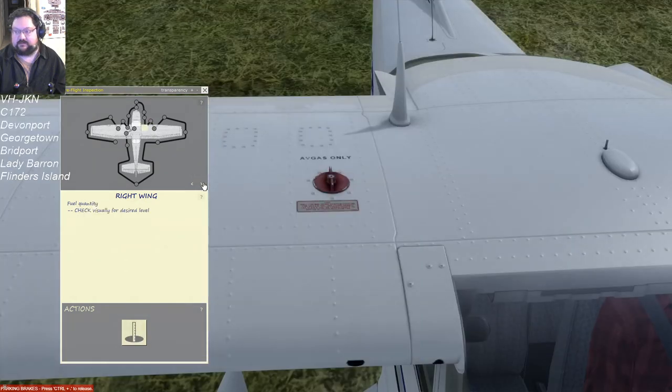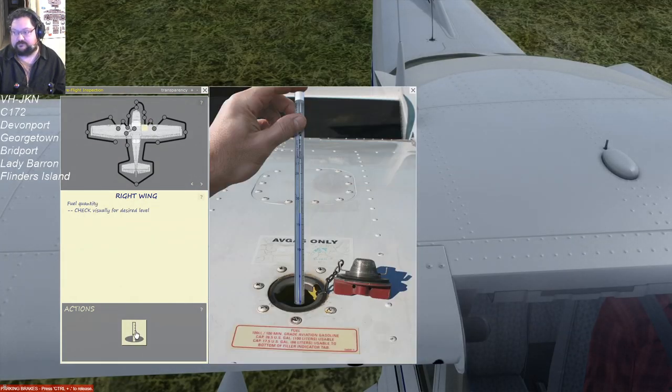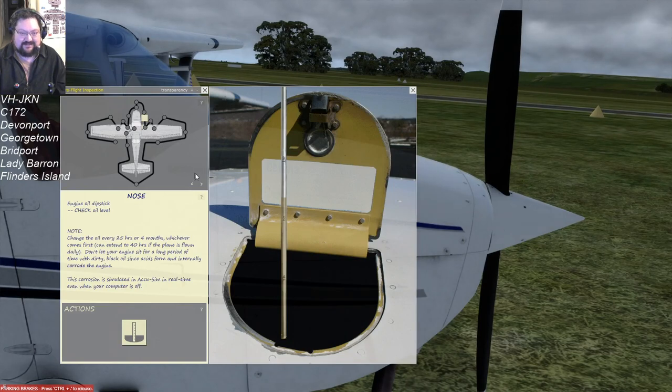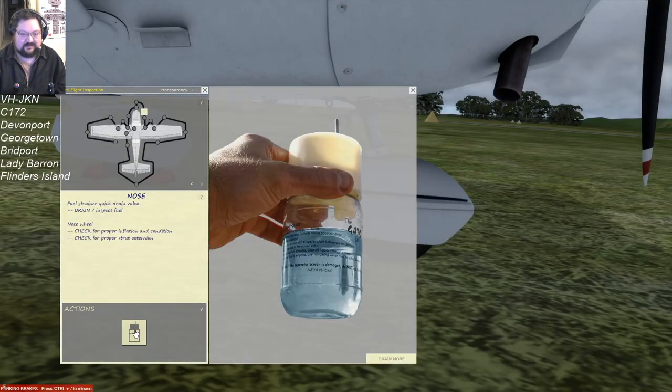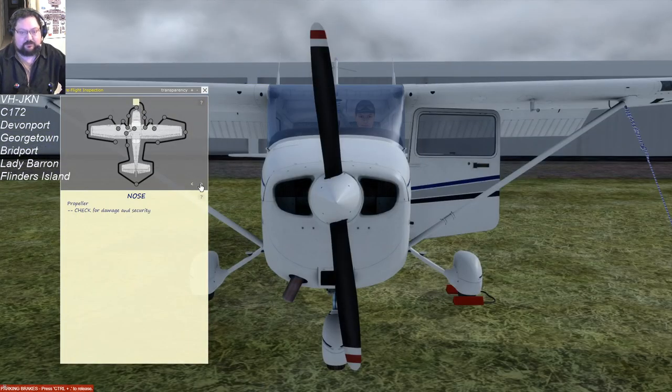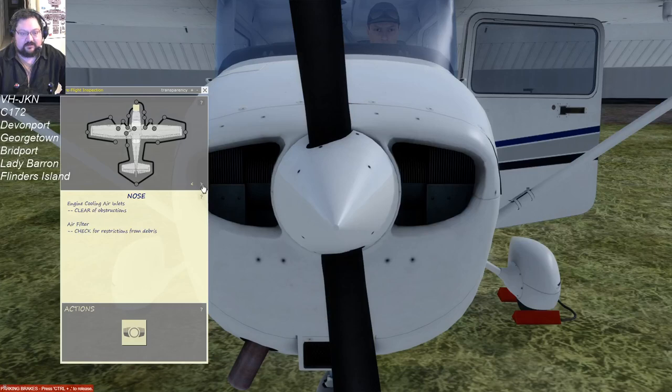Fuel drain is done. Aaron's saying it's not crap. That's, if there had been an X-Plane aeroplane that I was really interested in, I would have gone for it, but at this point the TFDI is looking like it's going to come out first.